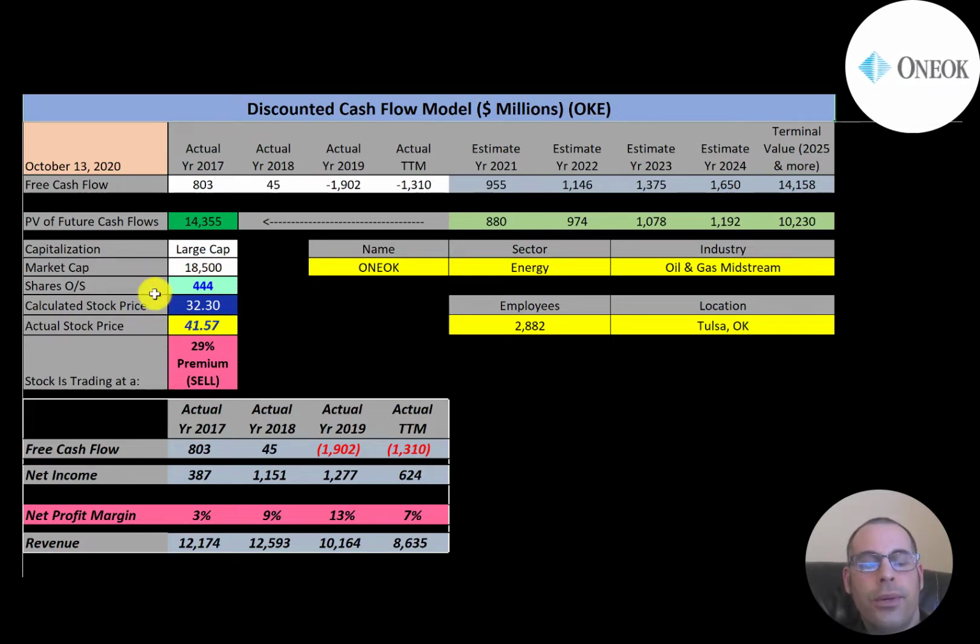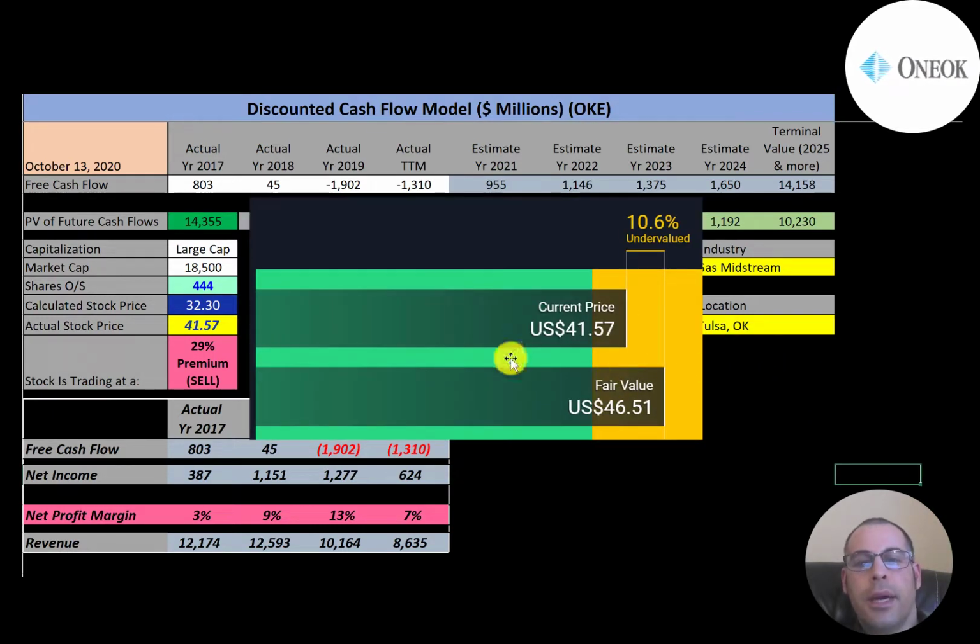They're trading at $42, so they're trading at a 29% premium. It's a sell according to the model. Simply Wall Street values the company at $47, so they're saying it's undervalued. They're in the opposite direction as me.